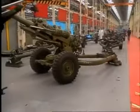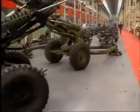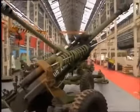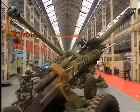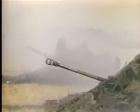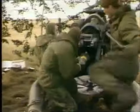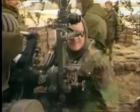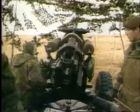Towed artillery is still making advances as well, such as the M119 105mm light gun produced in Britain and the United States. This gun is almost 1,000 pounds lighter than earlier 105mm models, providing airborne divisions and special forces with a mobile and versatile source of firepower.